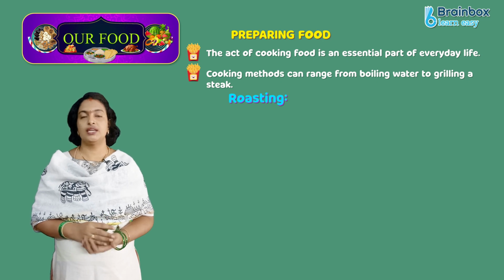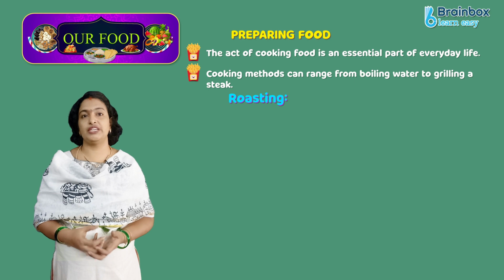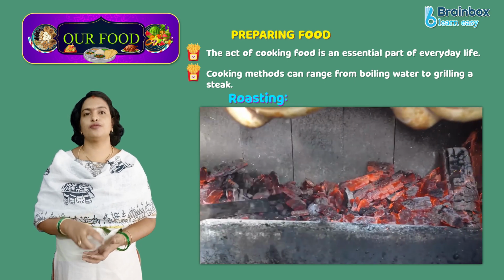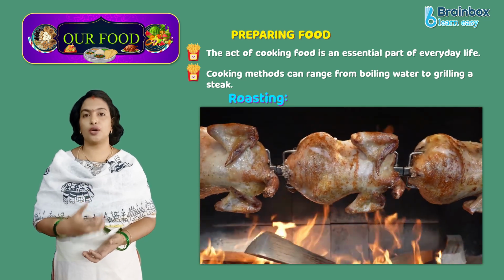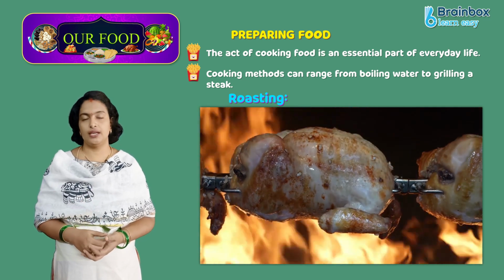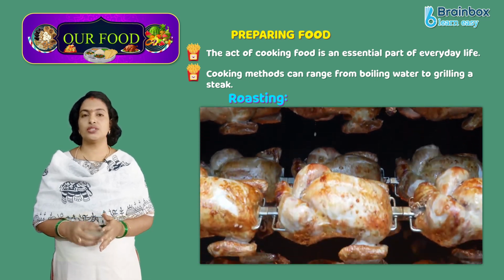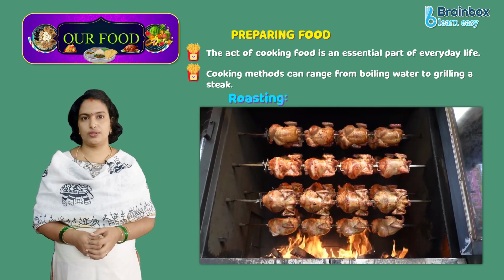Roasting. It is applied to the cooking of large pieces of meat on fire. It is basically a high heat form of baking where food gets drier and browner on the outside by initial exposure to high temperatures. So, this prevents most of the moisture being cooked out of the food.